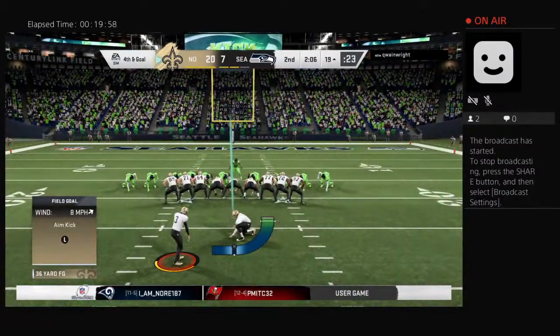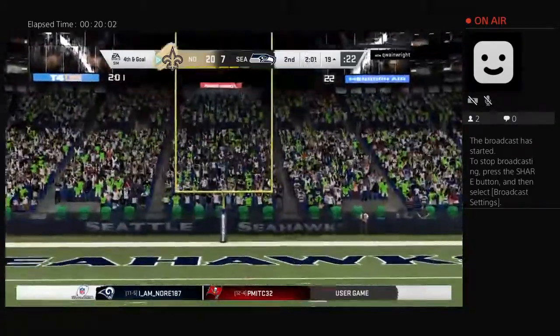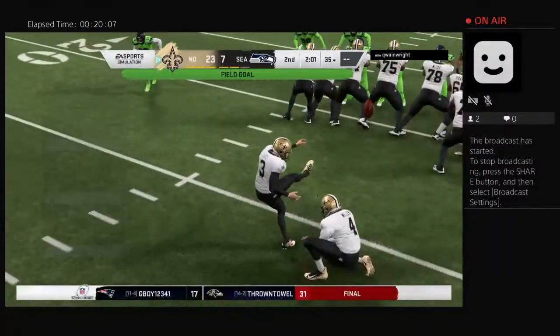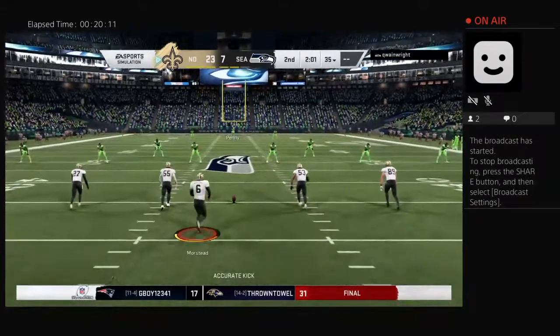Now Lutz for the field goal try. This from 36 yards out. And Lutz's kick is good. And that will swell the lead to 16. So the drive stalls out inside the 15-yard line, but they do get 3.